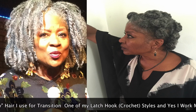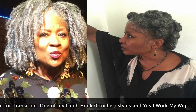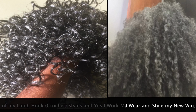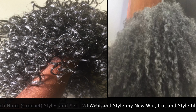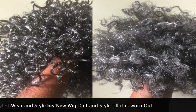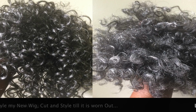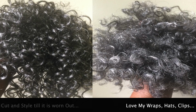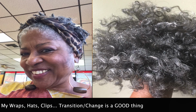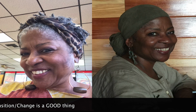In a future video, when I get bold, I will do a tutorial live, online, but this is me. Now, this is the latch hook and also a wig. I rock my wigs. I wear it new and I trim it, and then I let it get old and it looks more like my hair. I do not throw them away. And it's 40 bucks for a hairstyle. That's 40 bucks a year for a wig. It lasts about a year.